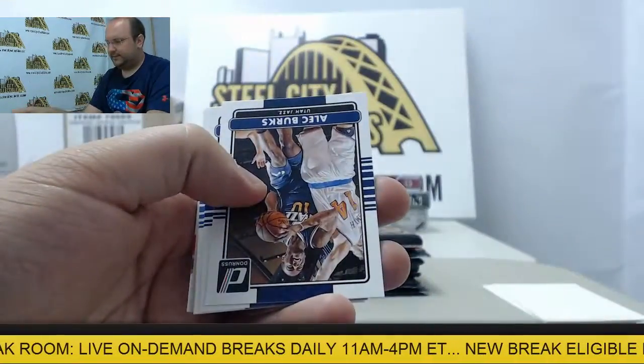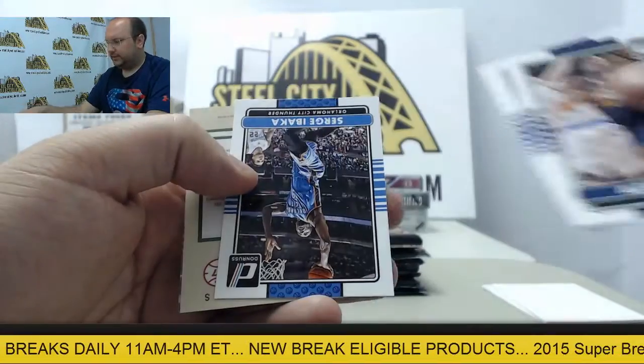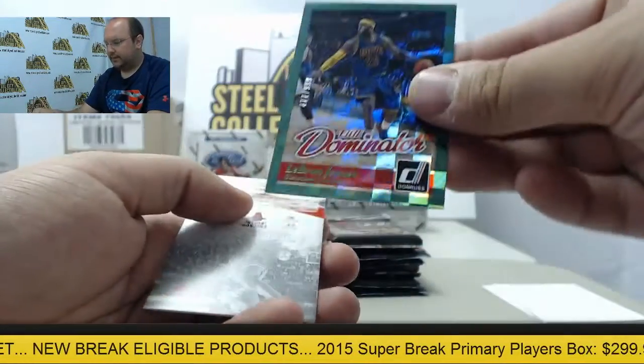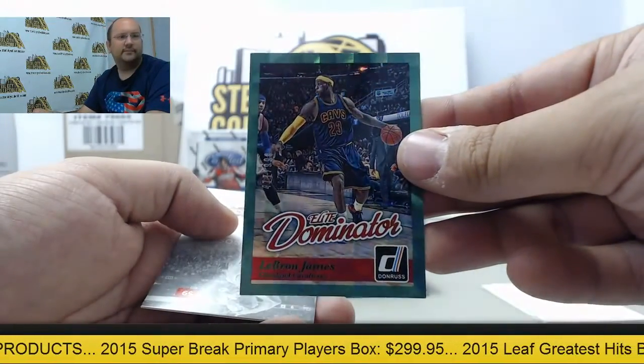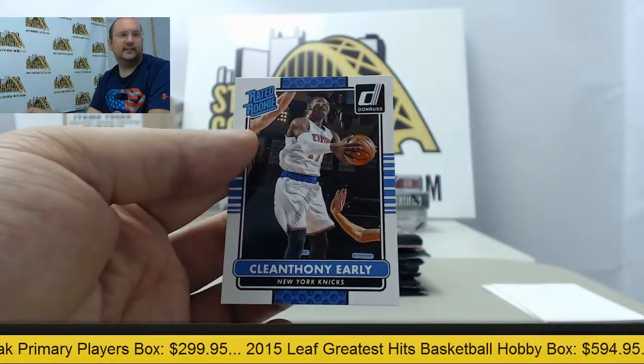Jeremy Lin, Alec Burks, DeMarcus Cousins, Russell Westbrook, Serge Ibaka, LeBron James Dominator out of 999, Derrick Rose Elite, and Kenny Anthony Early.